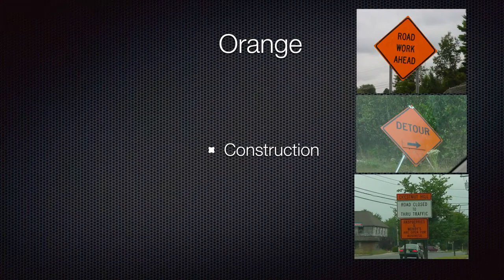Orange is construction. We see a lot of construction in the summer months. Once we start hitting the months of October, November, you probably aren't going to see as many of these. So be alerted to that. So the thing I want you to remember in your notes, write down, is that an orange sign, if you see construction workers or their trucks, start slowing down. The earlier you slow down for a construction area, the better off you're going to be.